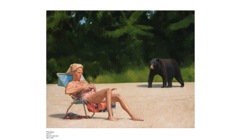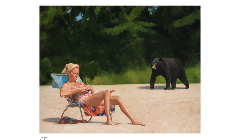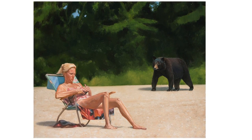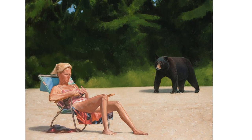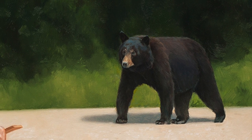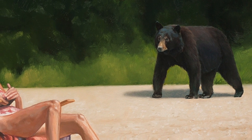Oh yeah, look at that. Here's a tough one to sell locally. So what's the story? That woman came from a little cell phone shot that I took down at West Meadow Beach, and I have this thing about bears. I'm sure I'm not alone in saying I'm afraid of bears. Do you want to go camping at Bear Mountain? No, I'm not going there.